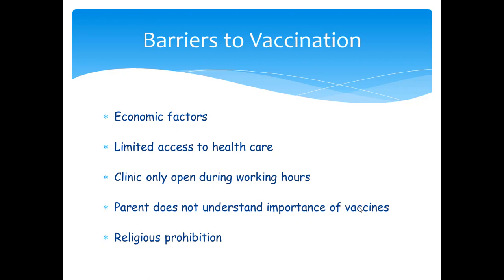That being said, there might be limited access to health care. We all know the clinic that you call to get in for a simple checkup, or even if something's wrong, and you can't get in for 2 months. Or maybe, like I said, they don't have health insurance. Another thing is that the clinic is only open during working hours, and maybe mom and dad leave the house at 7 in the morning and get done at 5 p.m.